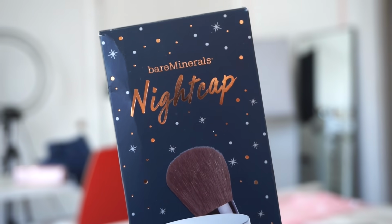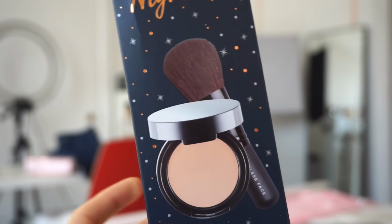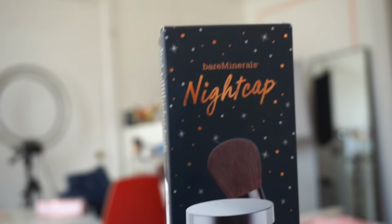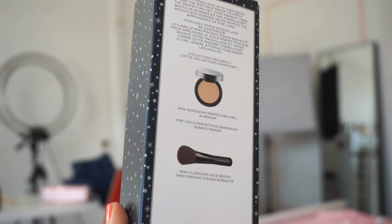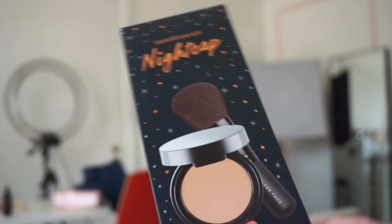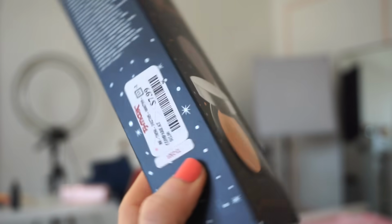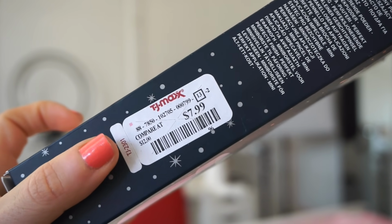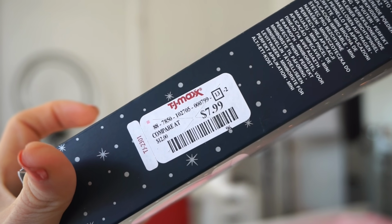The next set that we have up is this Bareminerals Nightcap Little Duo. In here we are getting a powder and a brush. This I purchased for $7.99. Couldn't find this online, honestly, so I don't know how much this would retail for. We're just gonna make an educated guess right here. Let's make it double of $7.99. So I think that's 16 bucks.